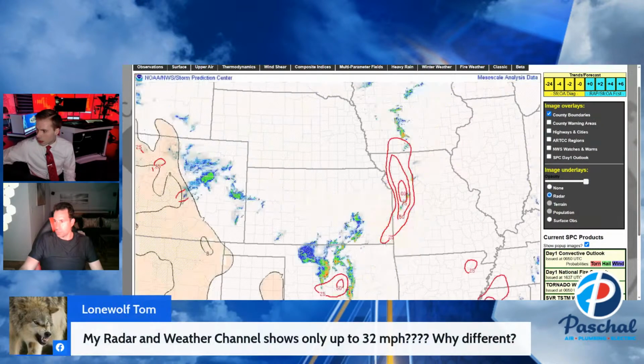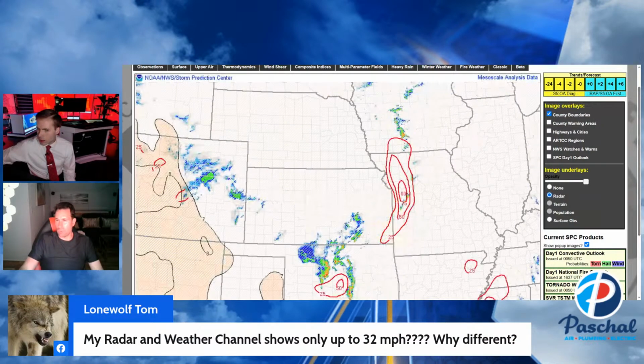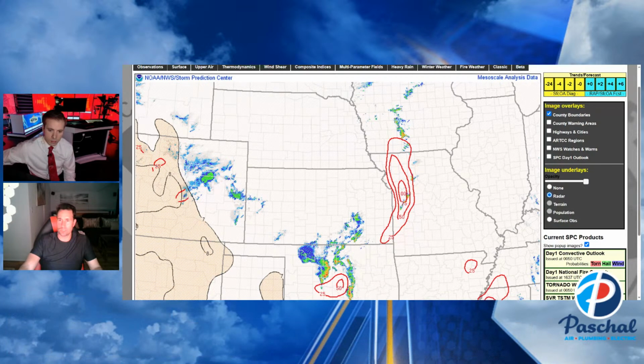Yeah. So here's Lone Wolf says, my radar and weather channel only shows up to 32 miles per hour. What do you mean, Lone Wolf? Are you saying like right now? Because we're talking about storms that are in the future. So I don't think you're having 32 miles per hour. And I know you asked this question multiple times. But that's right now. Yeah, maybe it is 32 miles per hour. But there's going to be storms that, as you can see, as they move eastward, the environment and the ingredients will get better.